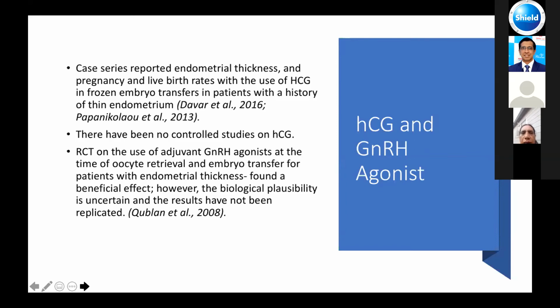An RCT on the use of adjuvant GnRH agonist at the time of oocyte retrieval and embryo transfer for patients with thin endometrium found a beneficial effect. However, the biological plausibility is uncertain and results have not been replicated. But generally, we use GnRH agonist for luteal support for 6 days, which can be calculated from the day of egg pickup.